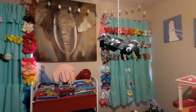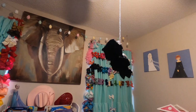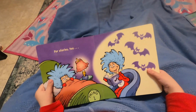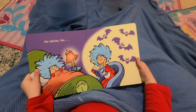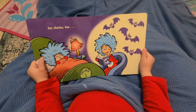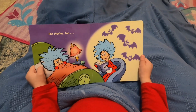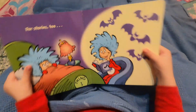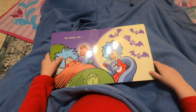Did you make a bat to hang in your room? Is it hanging from your light? What did we use to make your bat? Do you know? Paint and glue. And what did we paint? It was an egg carton that we cut in the shape of a bat. And you really like bats, don't you? And you were a bat for Halloween.